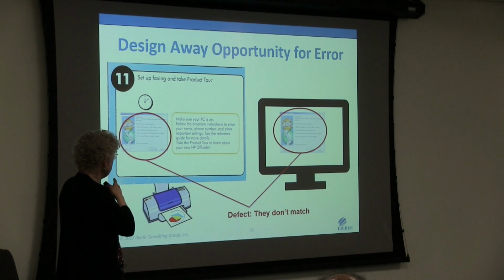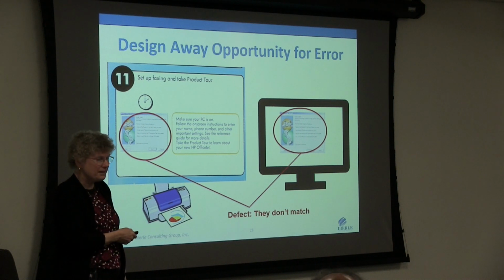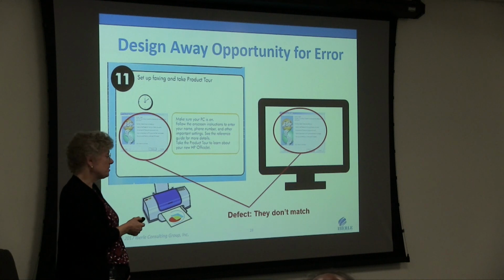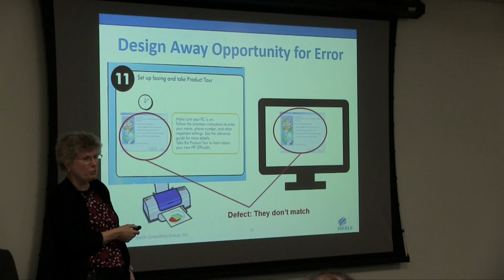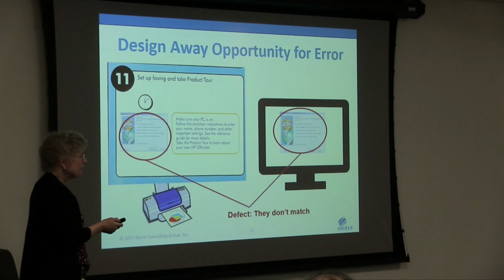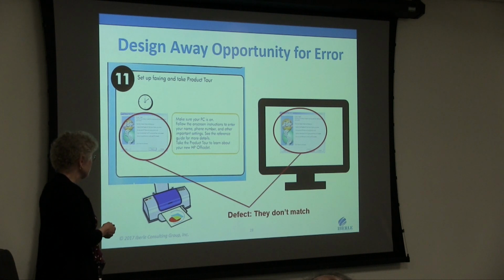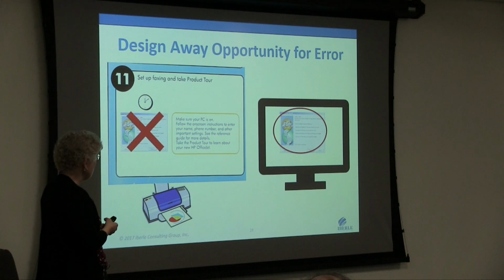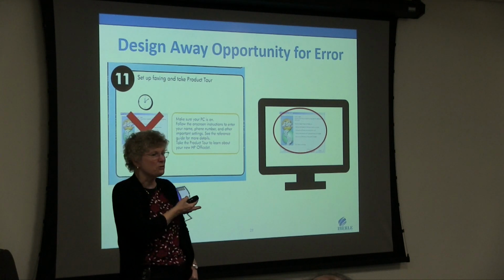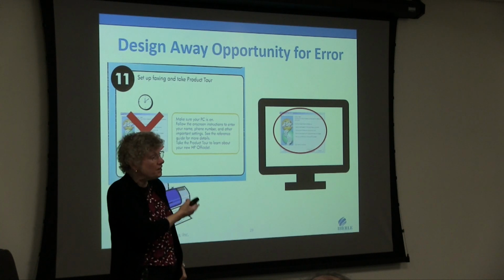Yeah, the poster went to print before the screen was designed, but it wasn't actually finished. They had 3 more weeks. The poster was in print, and they changed some more stuff, probably for good reasons. Well, the human factors people came and looked at this and said, we could design away this opportunity for errors. Why do we have these screenshots on this poster in the first place? Number one, half the people never read the poster. And number two, is it really doing anybody any good?